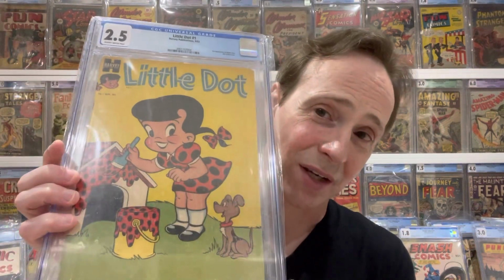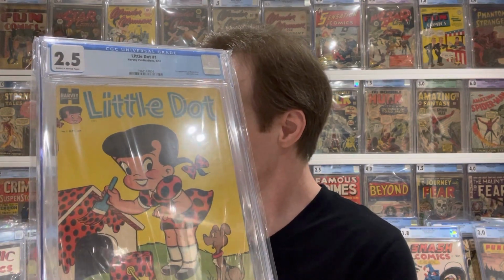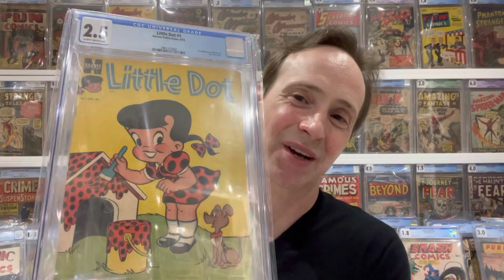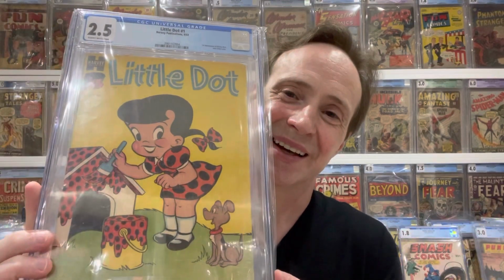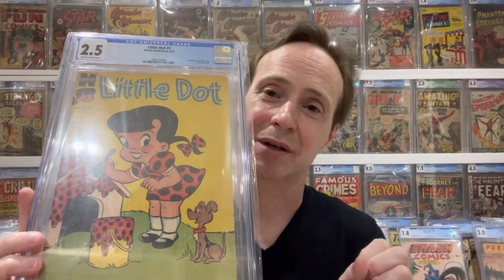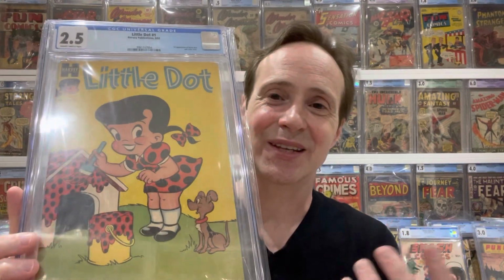This is Little Dot #1. Now this is a very cool book, very hard to find. There are only 40 on the census, 43 altogether. So it's really a rare book. But it is the first appearance of Richie Rich, so it's one that Richie Rich fans will definitely seek. It's also the first appearance of Little Lotta. Just a really cool book because it's so rare, and it is the first appearance of Richie Rich and Little Lotta.